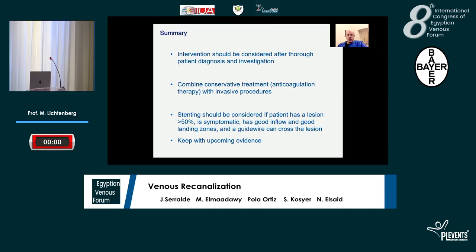We are seeing a lot of new data, and we are awaiting a lot more, and as we now have a lot of options in terms of dedicated venous stents, we should look at all this evidence. We should know about the physical properties of these stents, and with this evidence, I think we could definitely treat these patients very well and help them to have a very good long-term patency, especially patients with severe post-thrombotic syndrome. Thank you very much.